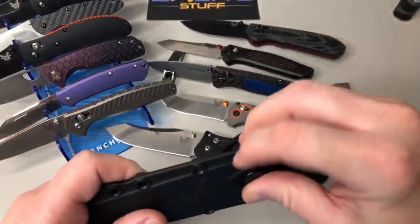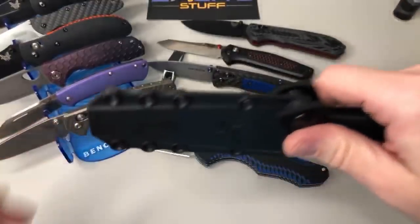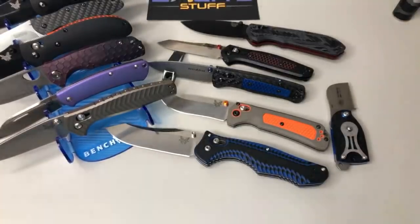Contigo would last, yeah. How long have you lost a Benchmade for? Probably a week or two. And it's just a misplaced thing, you know. You put it somewhere.